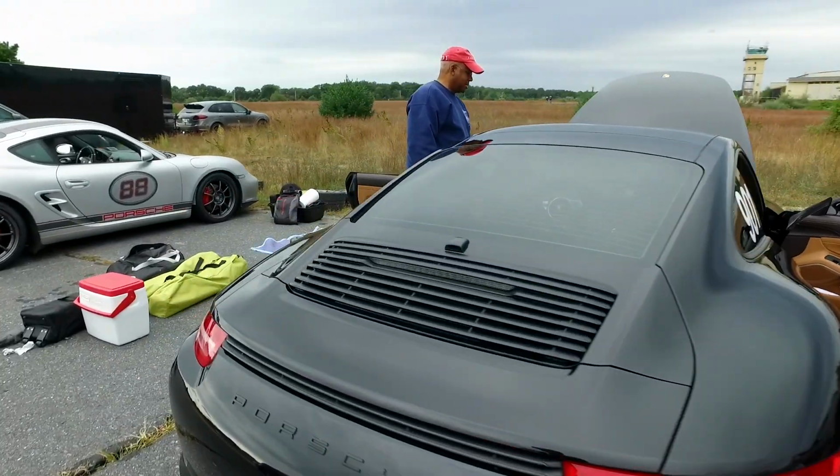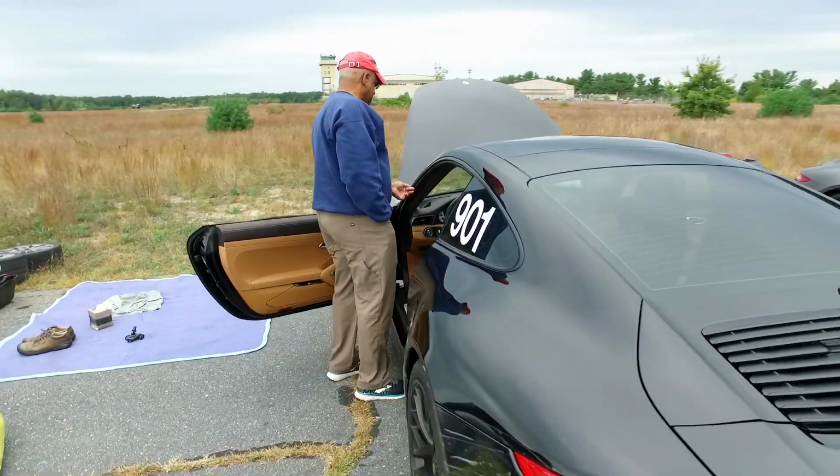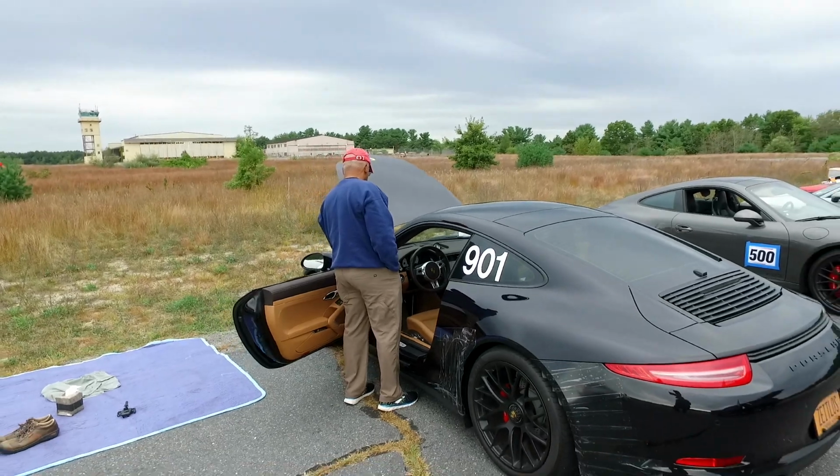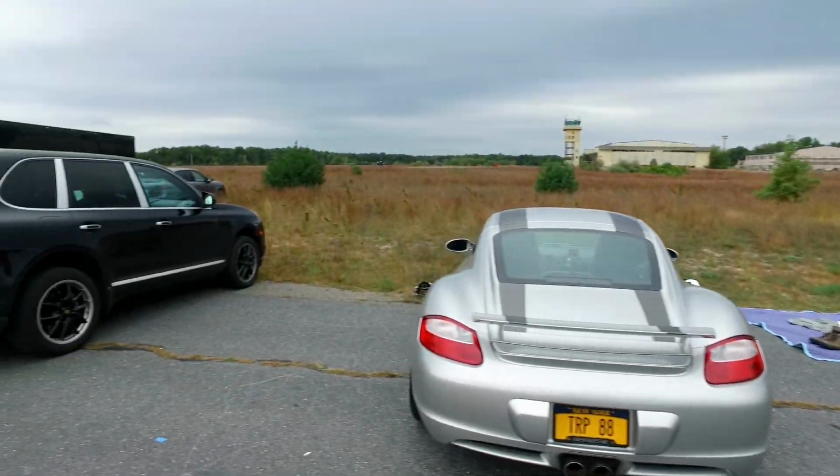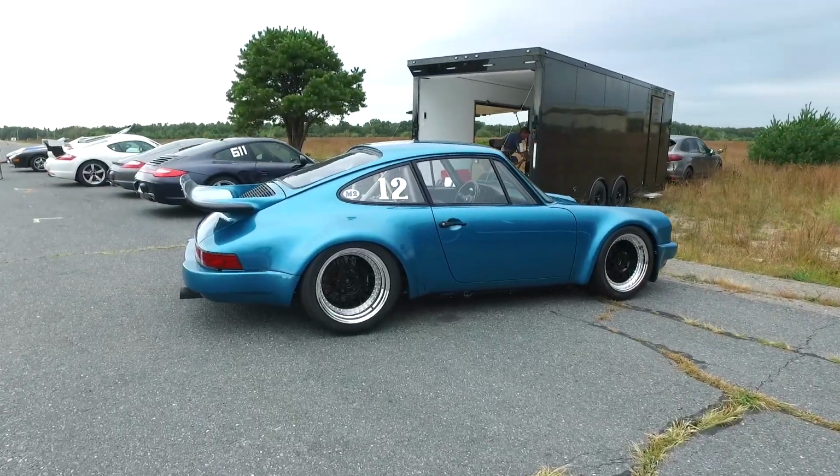This is his 2016 GTS manual. He put all this crazy track tape on the car. Not sure if it's necessary for an autocross, but hey, can't be mad at somebody who wants to take care of his car and keep it looking nice. So anyway, there's Milton.